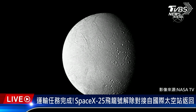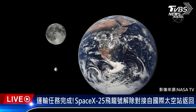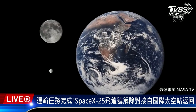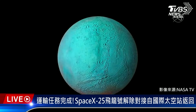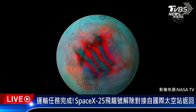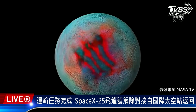Enceladus is as small as it is bright. This small when compared to Earth and our moon. Given its diminutive size, it was thought Enceladus would have long ago lost any interior heat. And what, scientists wondered, was causing Enceladus plumes to spray out these hot spots? The answer involves Saturn's massive tidal forces.